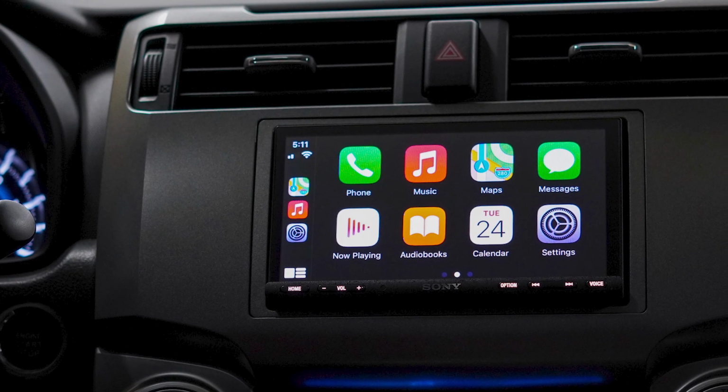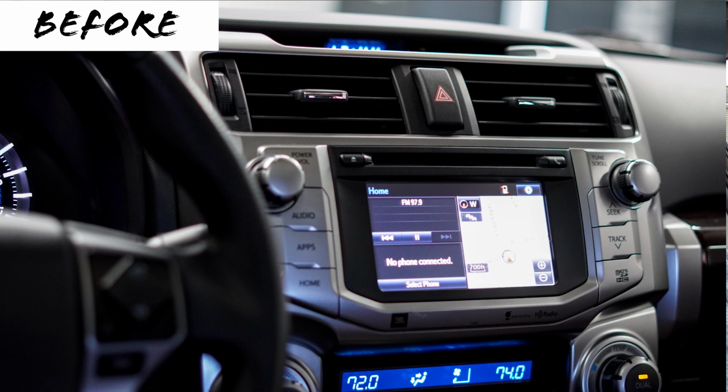Absolutely. So you're an iPhone user. Yes. And so am I. And so the way that you had your setup was you had your phone in the cup holder. So basically you abandoned the native navigation in, let's say, 2015 or 2016, as soon as the maps became outdated. Absolutely. Yeah. I was using my phone for all of my navigation anywhere.